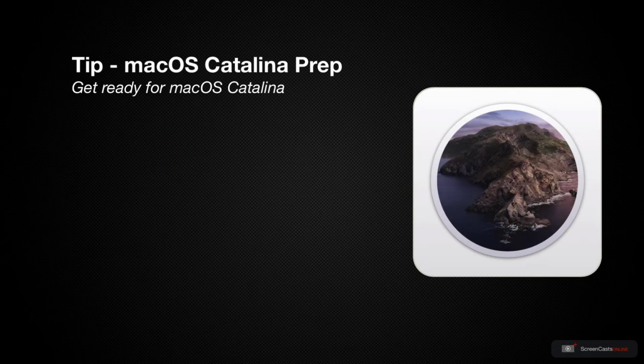With the macOS Catalina release fast approaching, I thought it would be a good idea to remind you what steps you need to take to prepare for the upgrade, plus point out one crucial change that you need to be well aware of.